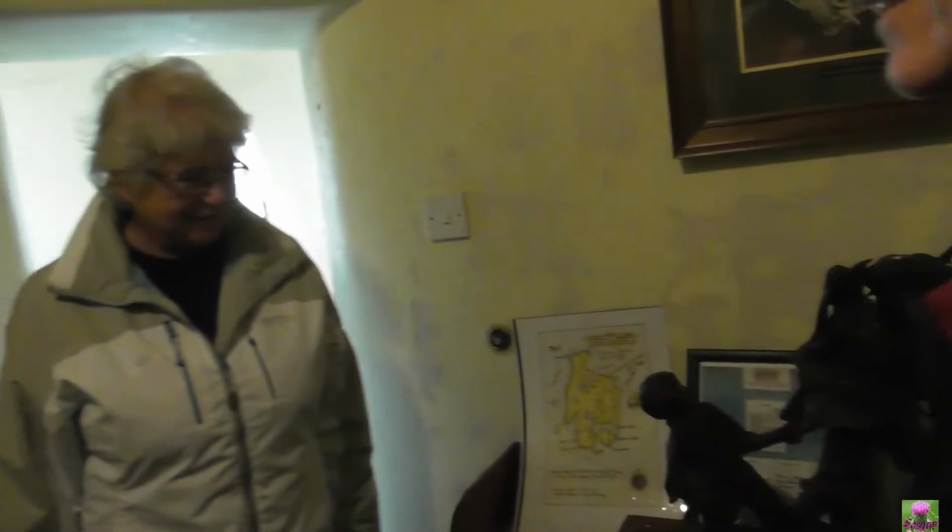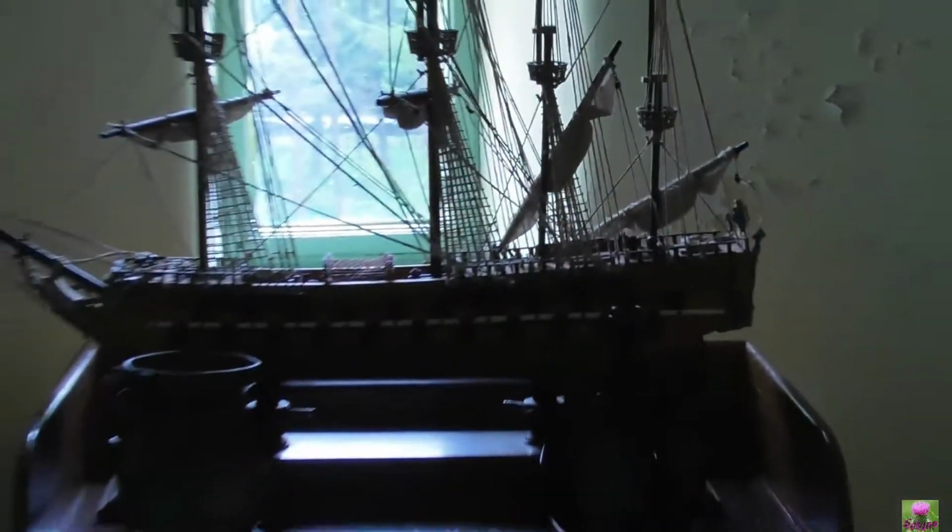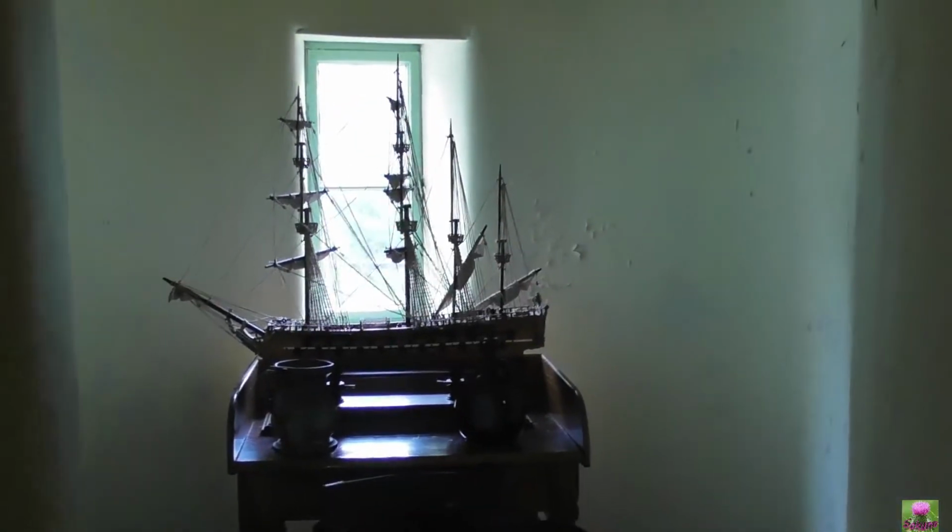What's the interesting ship there? Sorry? The ship there. Oh, that is meant to represent the Hispaniola. You know, the ship in the story, Treasure Island. That was given to us a long time ago. So he died when he was 44. Did he really? 44, yeah.